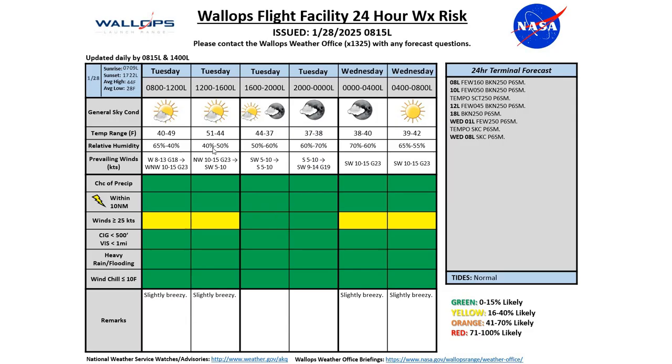Let's take a look at our risk chart for today. We'll see a high around 51 degrees today. Low tonight during the evening hours around 37 to 38 degrees, and temperatures slowly rising overnight into the upper 30s to lower 40s. Our winds will be out of the west, northwest, and northwest, 10 to 15 knots, gusts to 23 knots for later this morning into the afternoon hours.